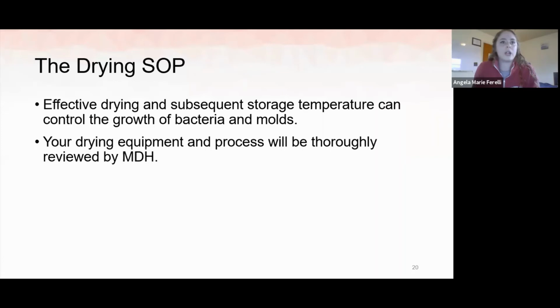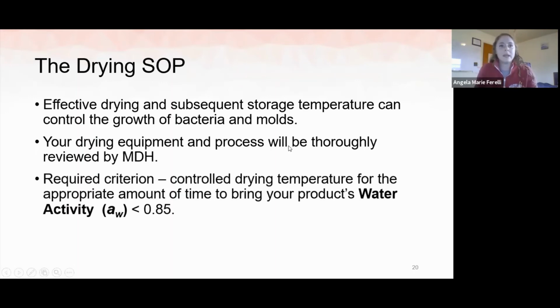So the drying equipment will be thoroughly reviewed by MDH. They heavily favor the use of commercial dryers like a table dehydrator. And you might run into issues, you likely will run into issues if you have a solar dryer. So just letting you know right now, this is another reason why it's important to be engaged in talks with MDH about this. Your drying process needs to be at a controlled temperature for a set amount of time to achieve a water activity of less than 0.85. This is the required quality verification criteria that MDH is going to look for to check off that your drying process is sufficient to control the growth of microbes.